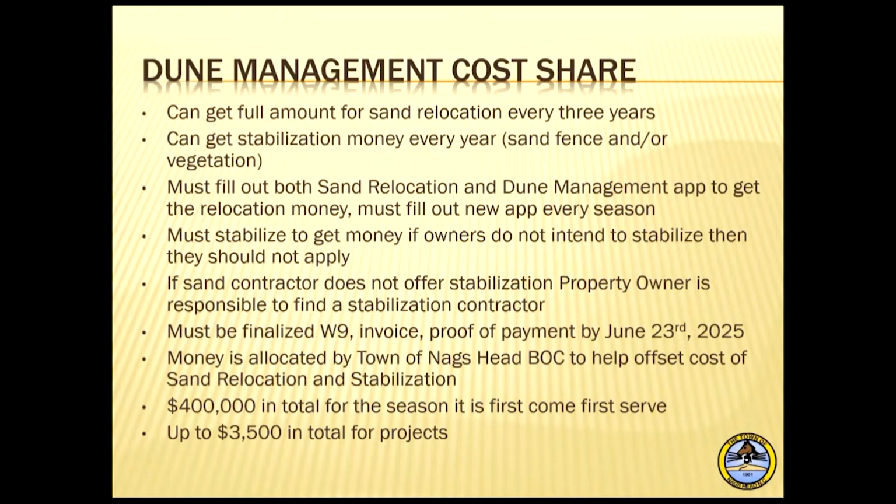We did get $400,000 from the board this year. It's first come, first serve, so if you're planning on doing any sand relocation this year, go ahead and apply now, and your money will be set aside for it. If you don't use it, then you can apply for the $3,500 again the next year.